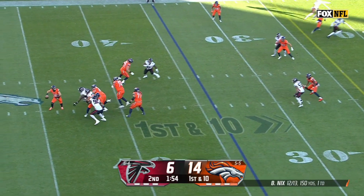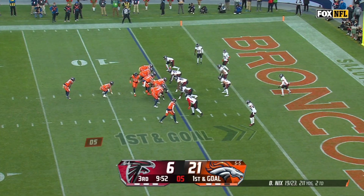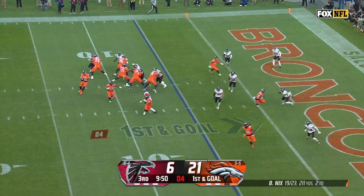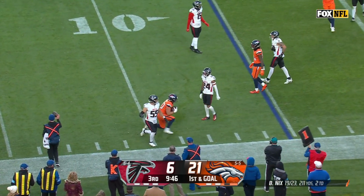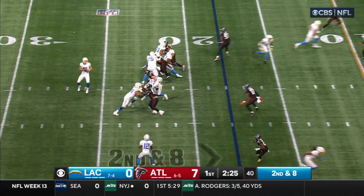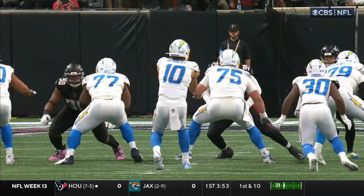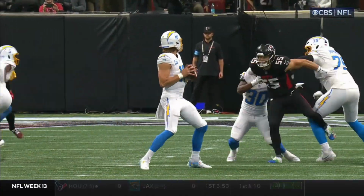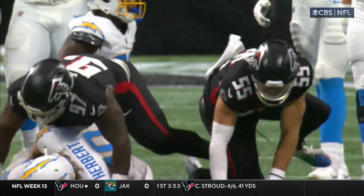Nix, little pump, pressure comes, and Nix will just throw this away. Nix throws it short, catch made by the fullback Burton, but he's buried by Kaden Elliss. Punching the ball out, and when they're carrying it, find it loose. Second down 8. Oh, here they come. Herbert's down. Well, and coming into this game, the Falcons were last in the NFL in sacks and haven't gotten very many takeaways. So here you go.